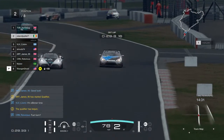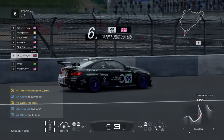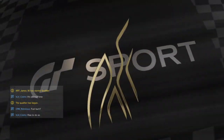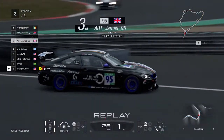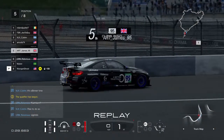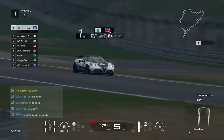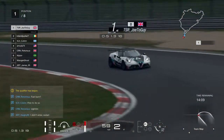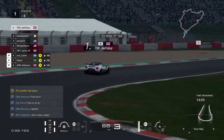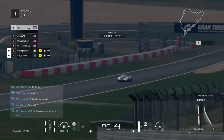Oh, and that's someone who's crashed actually. I think that's James. What's happened to James there? He's stopped. Okay, he's just stopped. It looked like he may have made contact at one point, but no, that was my mistake. And now it is the Joe 2 guy who is leading these guys out. Crazy John and Retorius and Vitor have all made their way back to the pits as these guys are shuffling around.